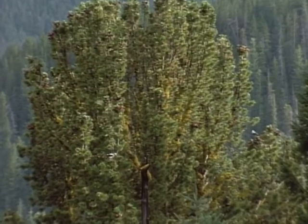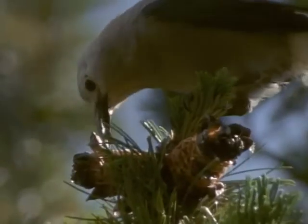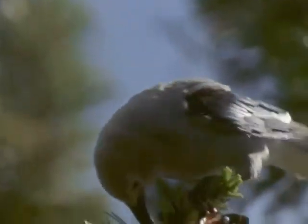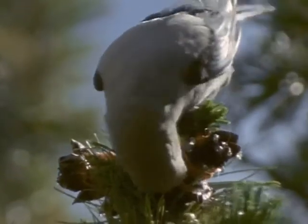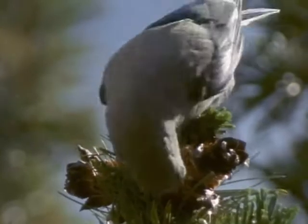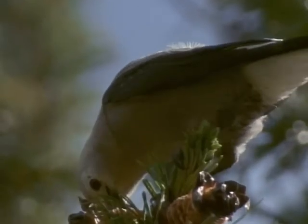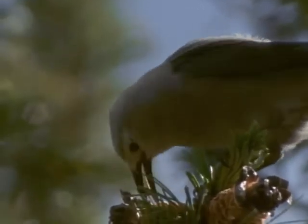Another hard-working bird, which has proven instrumental in the survival of the Rocky Mountain whitebark pine, is the Clark's nutcracker. Not only does the pinching bill of the nutcracker snap up insects, it is quite skilled at reaching in and plucking out the seeds of the whitebark.